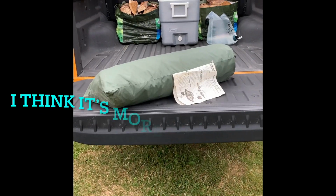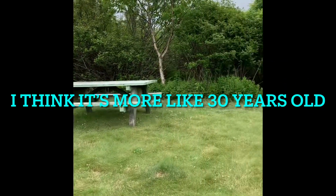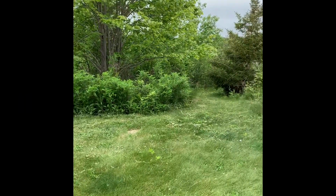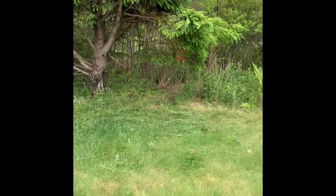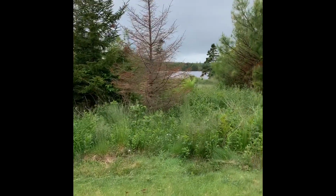So we're here camping just for the night. Just going to show you our site. Never been in this site before. It's like 69, but there's a little path that goes right to the vault toilets right there, so that's good. A little bit of a view of the water.